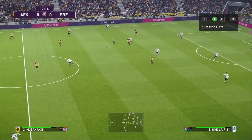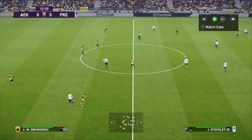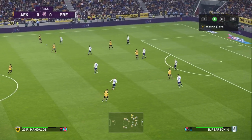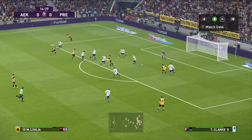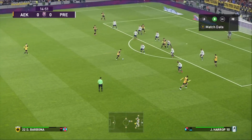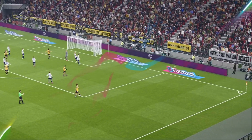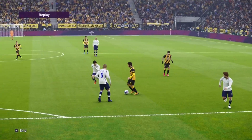AEK Athens are the epitome of solidity. They've not conceded in five games. Strike, he's had a shot! Big chance! Oh, denied brilliantly! Well, what can I say? Truly wonderful goalkeeping.